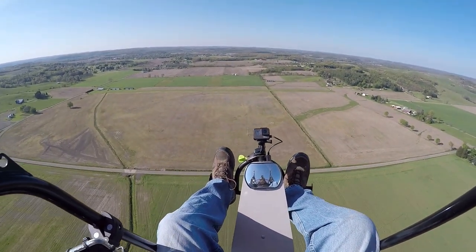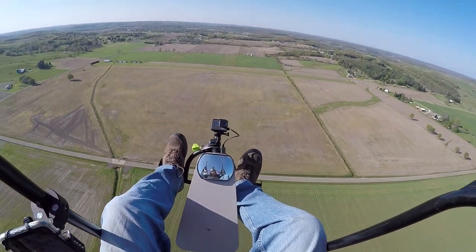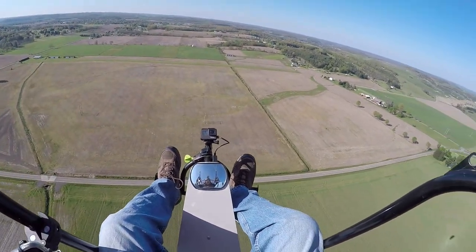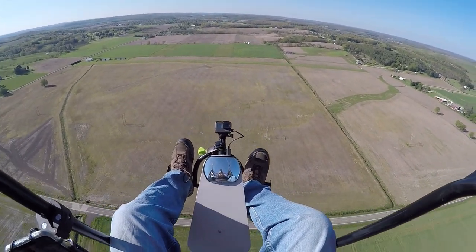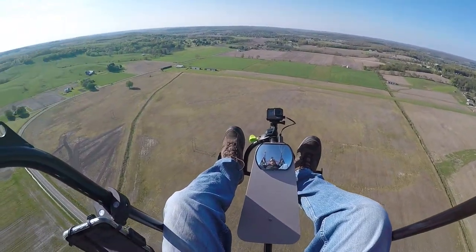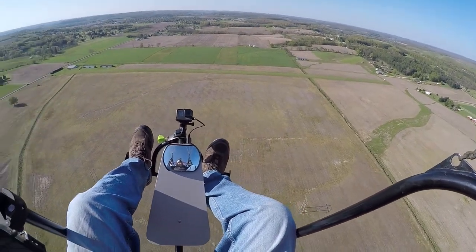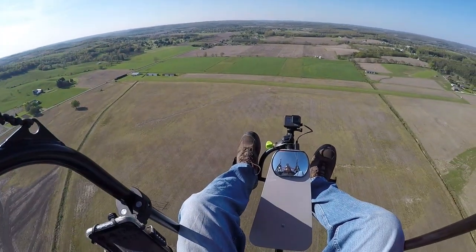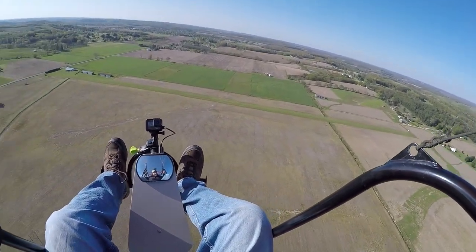So as I'm talking about things that happen to equipment, exhaust mufflers, silencers seem to be an issue with a lot of trikes, or not just trikes, but motors. So we're going to go ahead, set her down, and take a look, see what's going on.